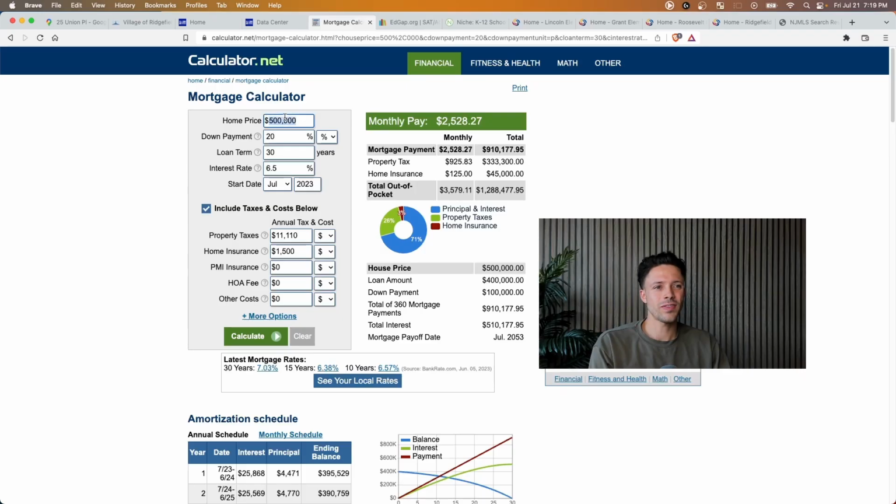$485,000. Plugging that $500,000 sale price into calculator.net with a 20% down payment. Of course, there are different down payment options, but 20% is the industry standard. With a 20% down payment, let's say a 6.5% interest rate, and the accurate property taxes, home insurance right now in Bergen County is usually between $1,200 and $1,700. So we're going to estimate $1,500. When we hit calculate, we see that to own this home, it's going to cost you $3,579 per month. That includes your mortgage payment of $2,528, your monthly property tax of $925, and your monthly home insurance of $125.